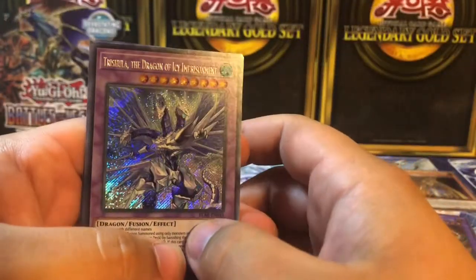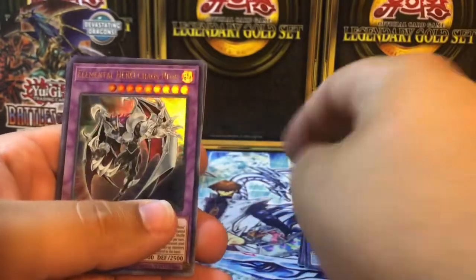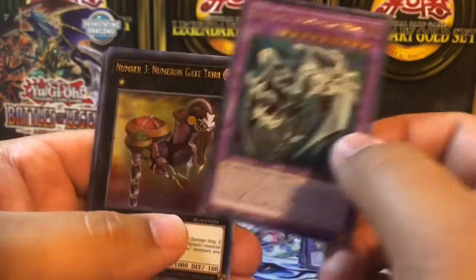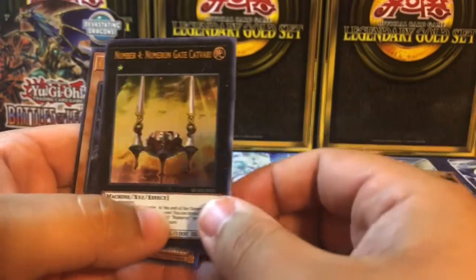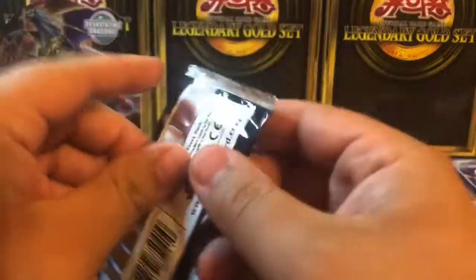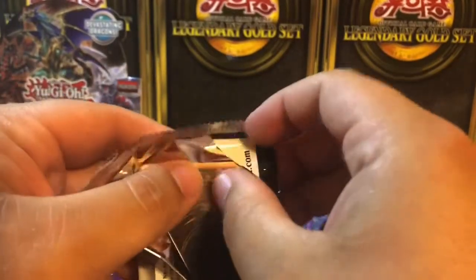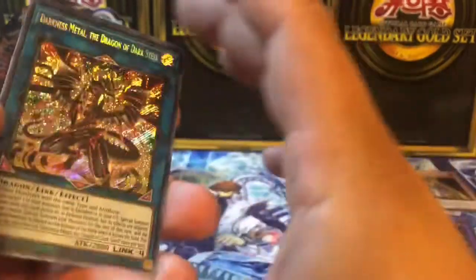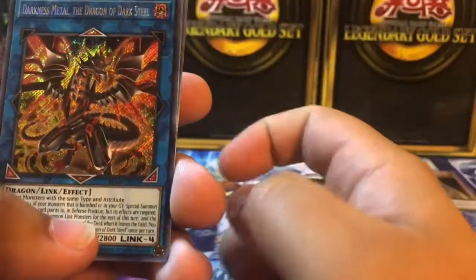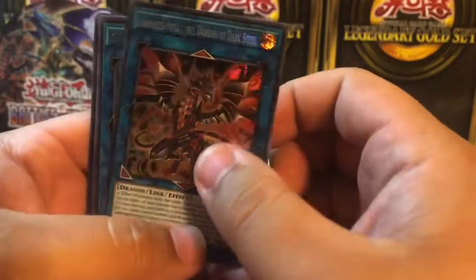Trishula, the Dragon of Icy Imprisonment. So that's the second one we pulled. Valenta Hero Chaos Neos, Number 3 Numeron Gate Trini, Number 4 Numeron Gate Kadvari, and Galaxy Worm. Darkness Metal, the Dragon of Dark Steel. Not a bad one. About $5 on that one as well.